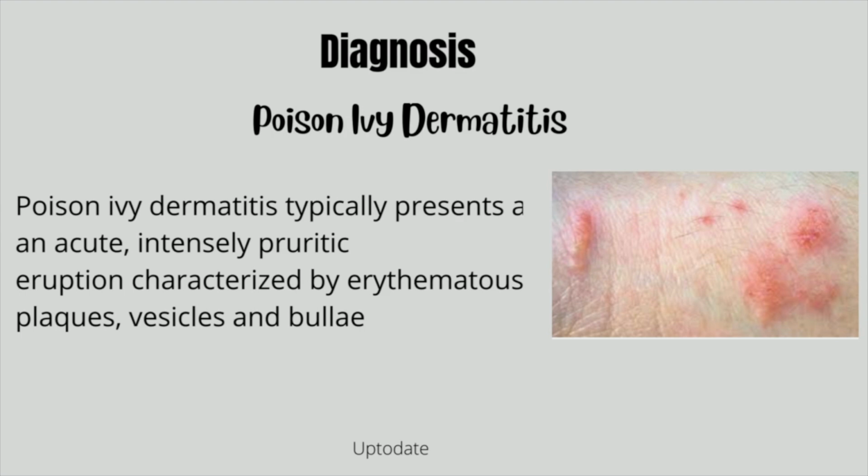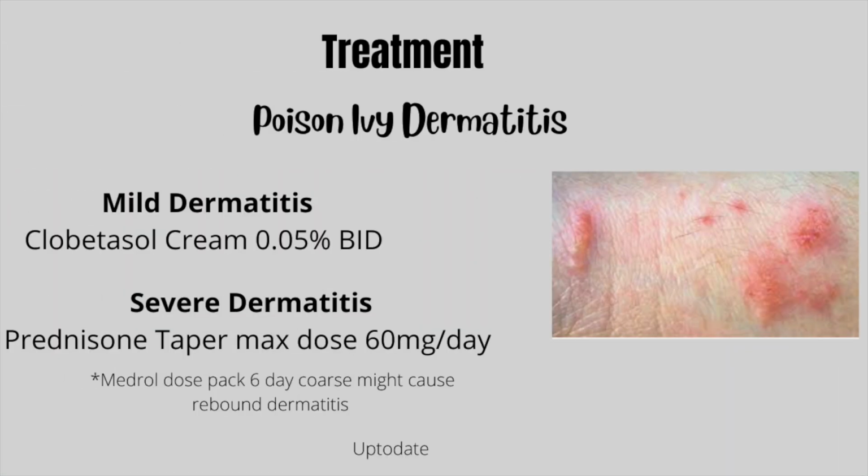So I did diagnose the patient with poison ivy dermatitis. Poison ivy dermatitis typically presents as an acute, intensely pruritic eruption characterized by erythematous plaques, vesicles, and bullae. And I did also notice she did have a little bit of rash on her face. So let's talk about treatment for poison ivy dermatitis.